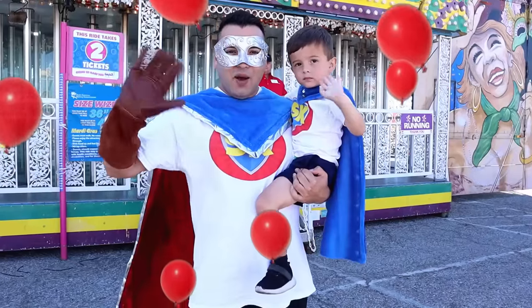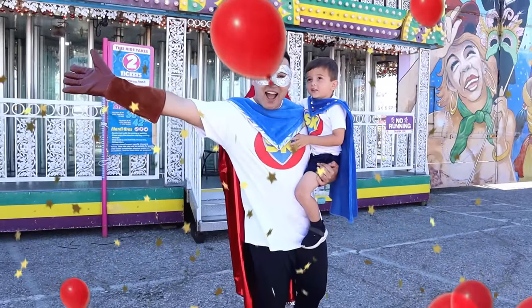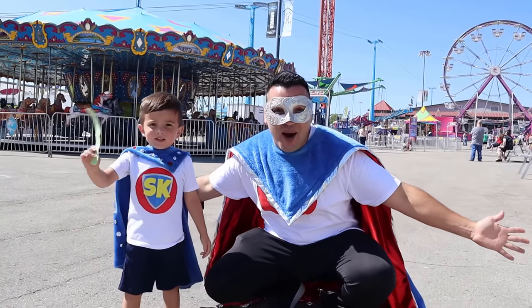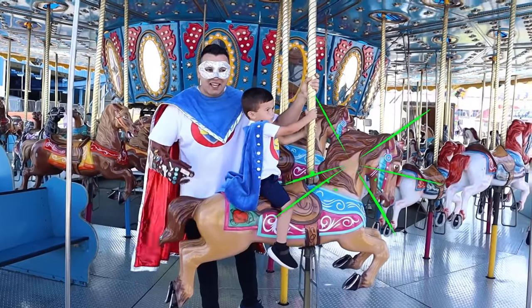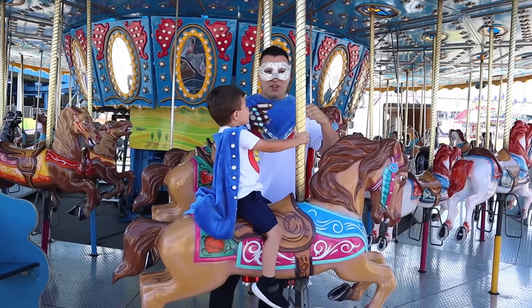Hooray! We're at the fair! Let's have some fun! We're gonna ride the merry-go-round! Let's go! Look at this horsey! We're gonna go in circles! Are you ready, Super Kid? Hold on tight!